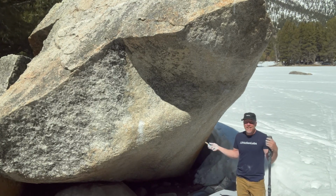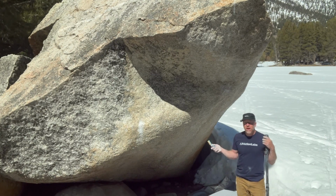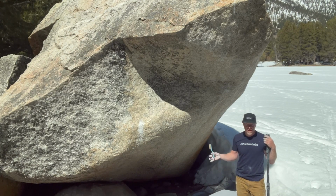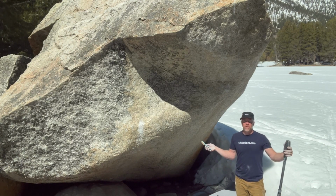Not only climbers are out here in the woods. You come up and you find something that's just covered in tick marks when you're in the middle of your hike, and you have no idea what they are. To them, it may as well be some kind of graffiti.